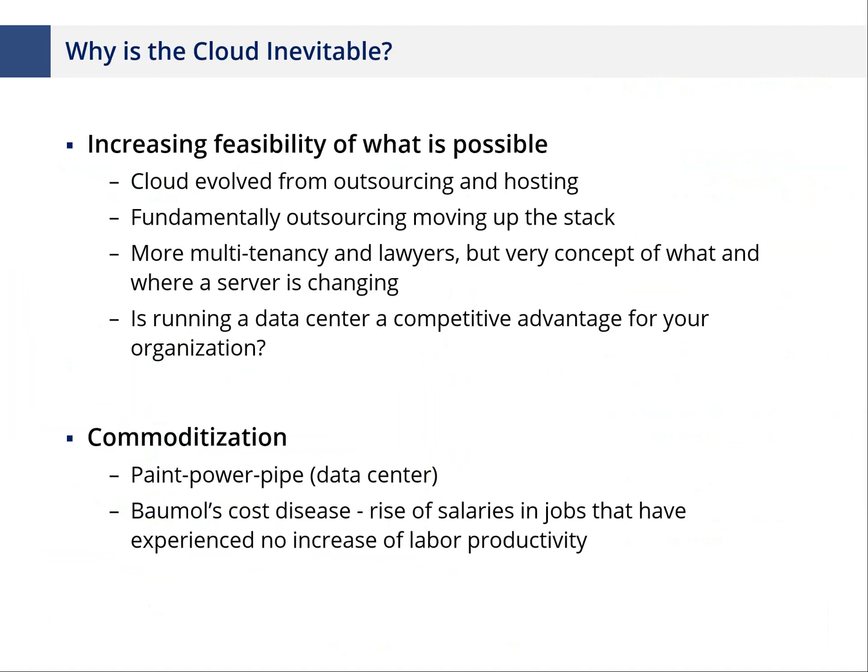And these clouds are becoming commodities because they're just providing paint, power, and pipe. They're just providing that data center, that hardware, things that you don't need to be worrying about. Now you're worried about, okay, how do we run E-Business Suite? How do we do what we need to do in the application much better, and not worry about spinning up servers and making sure the network stays up, that we've got backups in the data center, that we've got power to the data center, things like that.